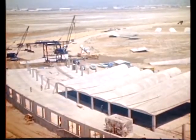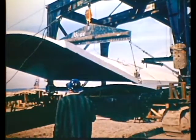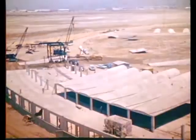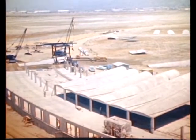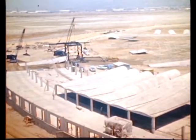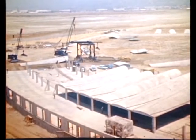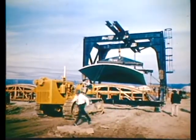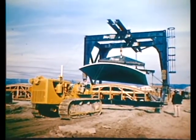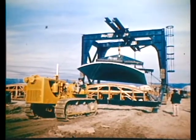Roofs of the ticketing building and lobby are built of lightweight precast concrete shells. Forms were built on the site for ticketing building conoids and the square-shaped hyperbolic paraboloids for the lobby. A new method of moving the precast shells was developed on the job. A gantry on four crawler tractor treads lifts the roof sections from the forms and stores them, then in turn moves them to the building site.